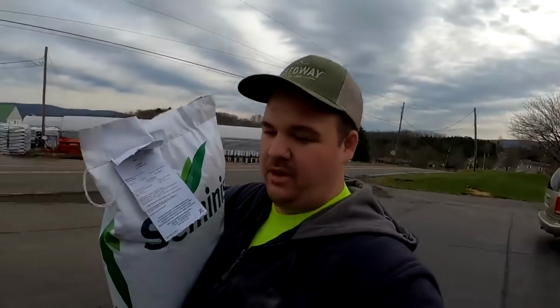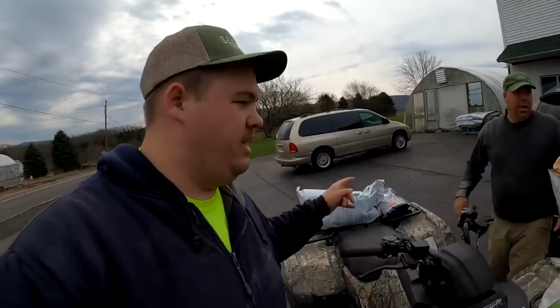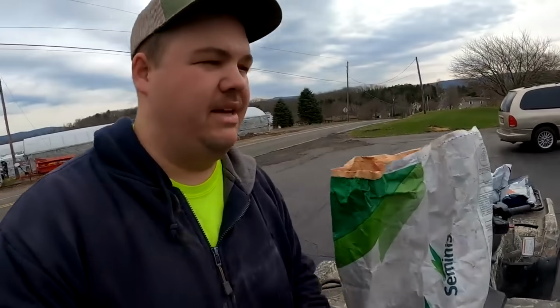Dad and I just were in the old store. We have some seeds stored in there. And what we've got loaded onto the four-wheeler right now is 3 different types of pea seed. We have got snow peas, shell peas, and sugar snap peas. And the plan today, hopefully, is to get some of these peas planted.